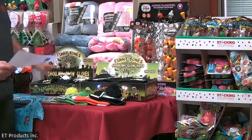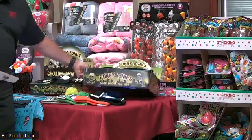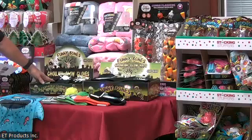So it gets glow-in-the-dark beanies and gloves. And those are both 24 count, nice small PDQs, a lot of great graphics on that. So those are our hats and gloves.